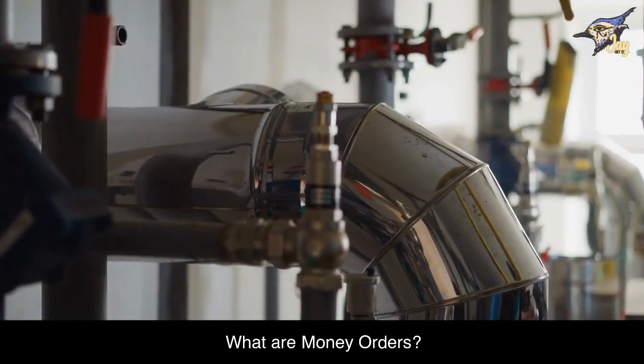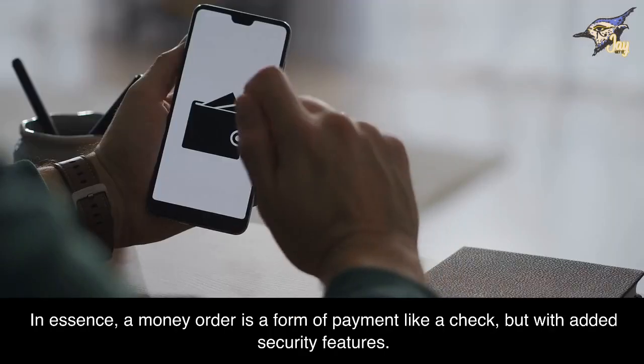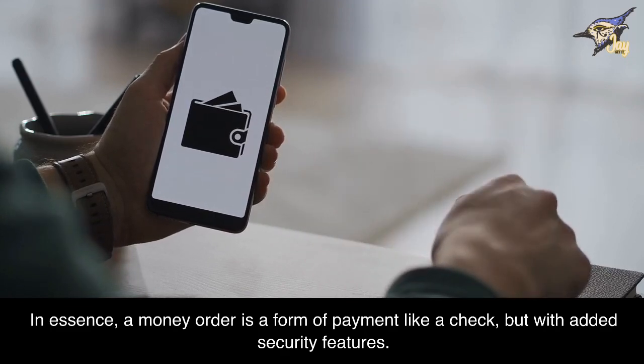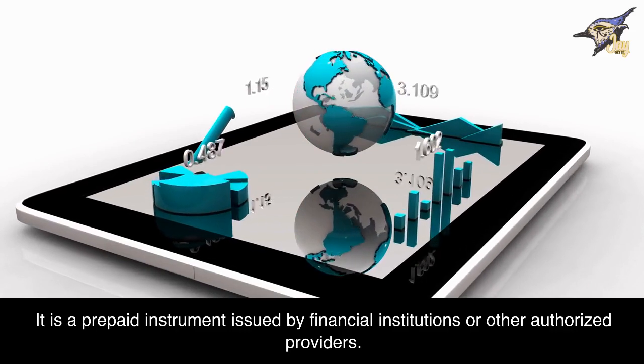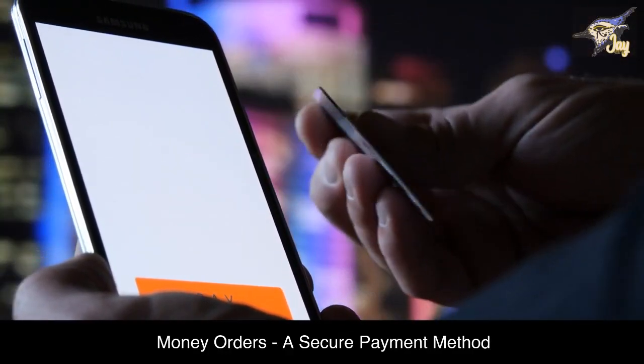What are money orders? Let's begin by understanding what money orders are. In essence, a money order is a form of payment like a check, but with added security features. It is a prepaid instrument issued by financial institutions or other authorized providers. Money orders, a secure payment method.